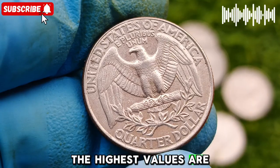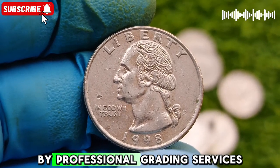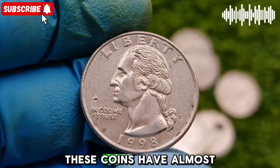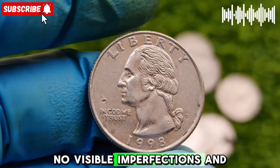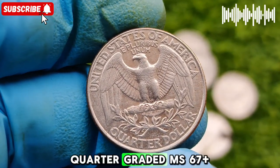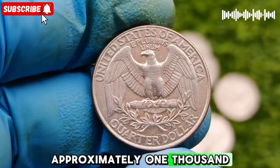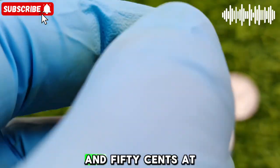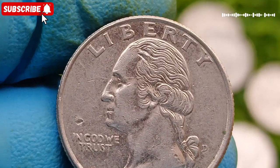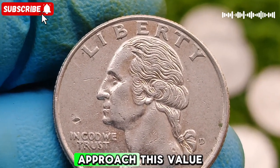The highest values are linked to coins graded MS 67 plus or higher by professional grading services like PCGS or NGC. These coins have almost no visible imperfections and exhibit excellent eye appeal. A 1998 D quarter graded MS 67 plus sold at auction for approximately $1,527.50 at a Heritage Auctions event in February 2015. However, this is an uncommon case, and most coins do not approach this value.